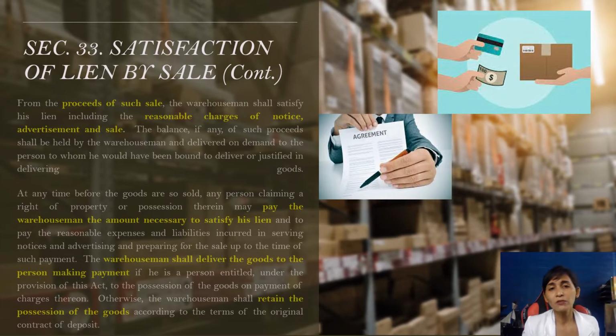Now, from the proceeds of such sale, the warehouseman shall satisfy his lien, including the reasonable charges of notice, advertisement, and sale. The balance, if any, of such proceeds shall be held by the warehouseman and delivered on demand to the person whom he would have been bound to deliver or justified in delivering the goods.